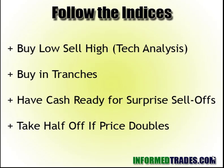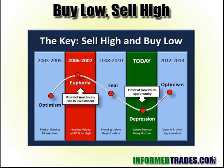So, 4 basic points for risk management in mining stocks. One is buy low, sell high. That's going to be obvious, but when your emotions get in the way, that can be easy to lose sight of. Buy in tranches, meaning buy in blocks or chunks at a time. Have cash ready for surprise sell-offs, an especially important point when dealing with small cap mining stocks. And if the price doubles, it's a good time to take half off, play with the house's money, so to speak. Again, that's a defensive move, which is really important. Risk management sort of is the name of the game.